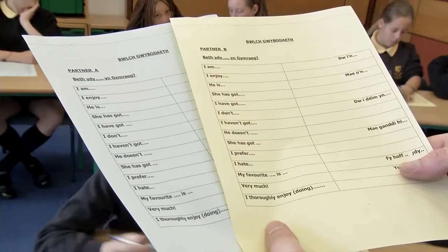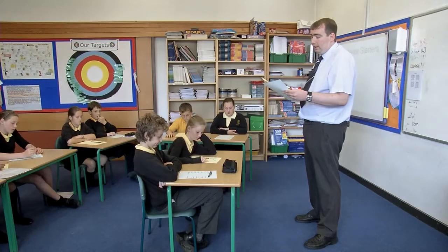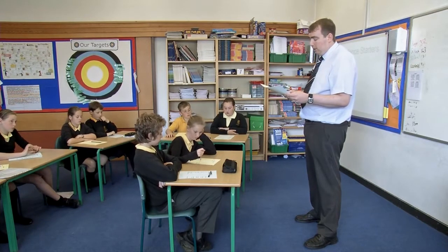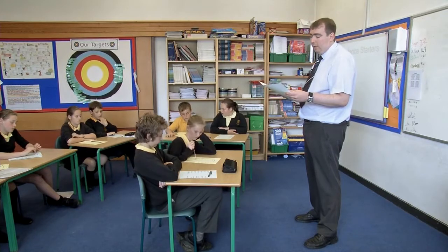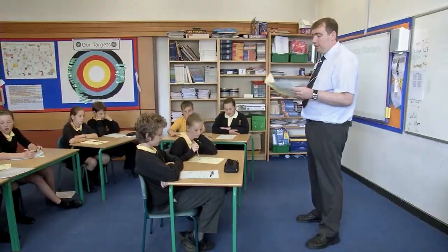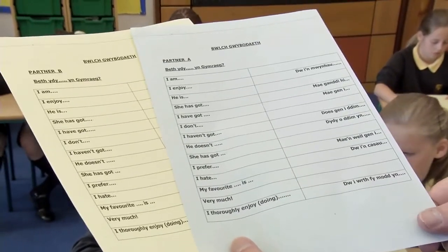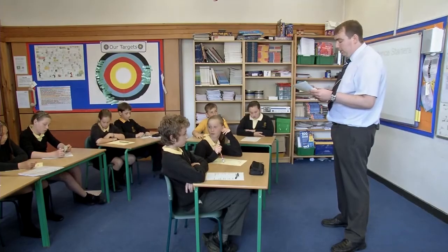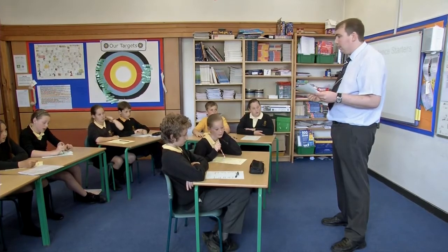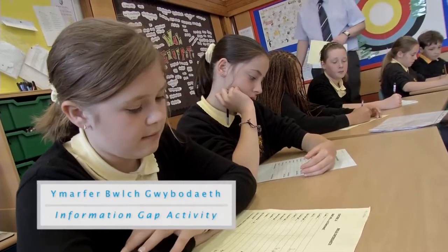Partner B will have the answer on the sheet that they have. So let's just have a little practice. I'll be partner A. Everybody who can see a partner B sheet, give me the answer, please. So, Beth ydy I am yn Gymraeg? Dwi. So, on my sheet, I now need to write Dwi'n because you've given me the answer. I haven't got a gap on the next box, so it's partner B's turn to ask a question. Beth ydy I have got yn Gymraeg?